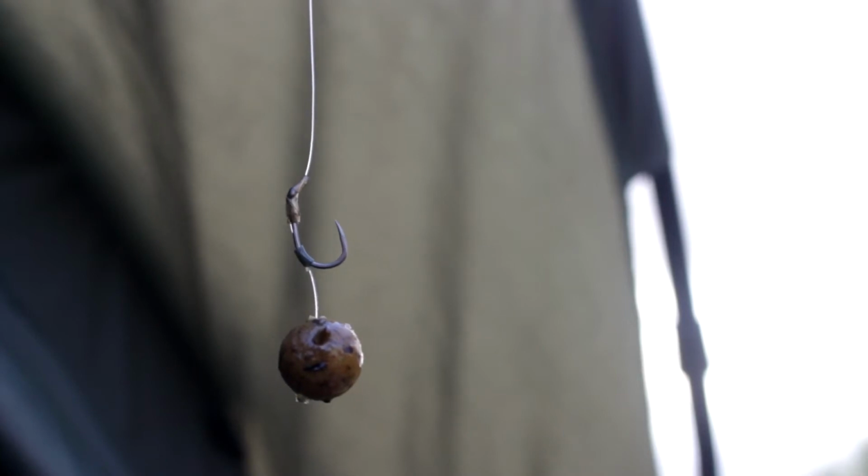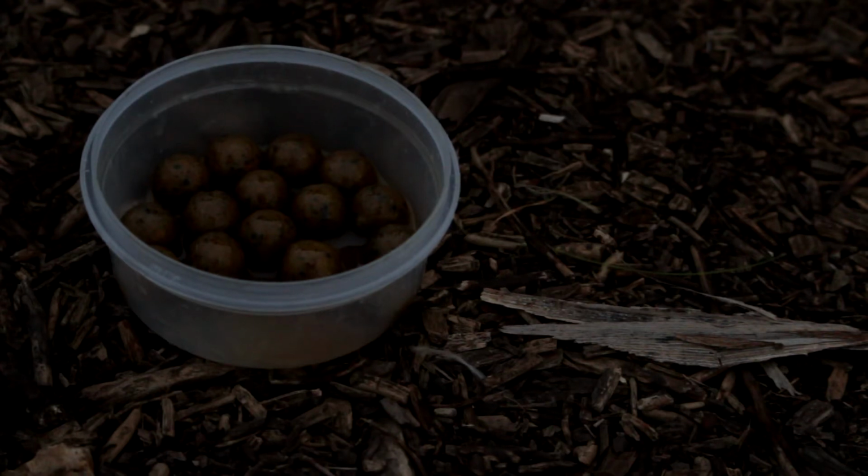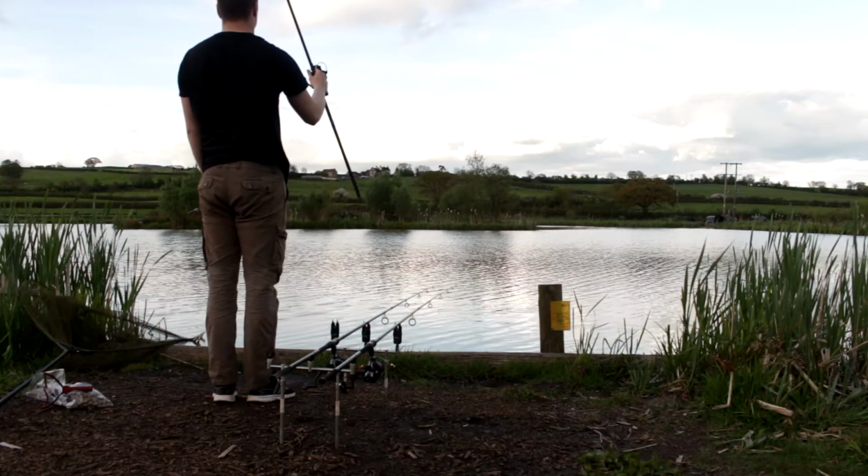I'm already set up, obviously you can see the bivvy's up, all three rods are out on their spots. My left hand rod is on a blowback rig on the core, with a core boilie that's been glugged in the core liquid for about a week now. That's just almost in the middle on the bay of the island.